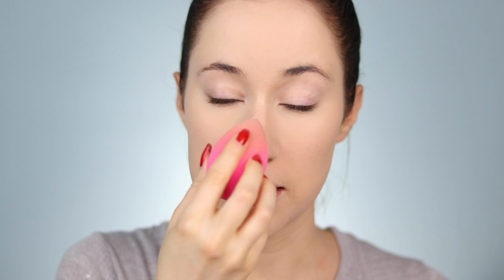So I'm just taking this and setting the entire face. And for me, I'm focusing it on the T-zone, since that's where I tend to get the most oily. And then I am going to use a brush on the outer portions, because I am going to use a powder bronzer today, but I don't really want the cheek area to be too matte. So I'm just lightly dusting a bit of powder on the rest of the face.